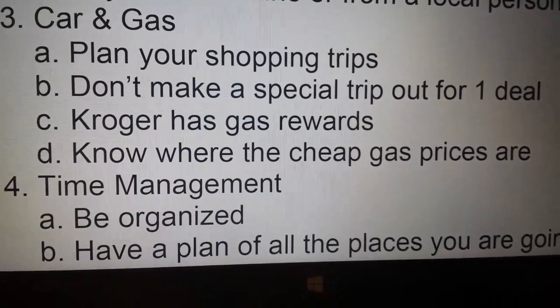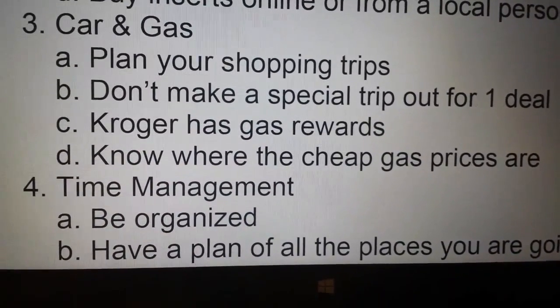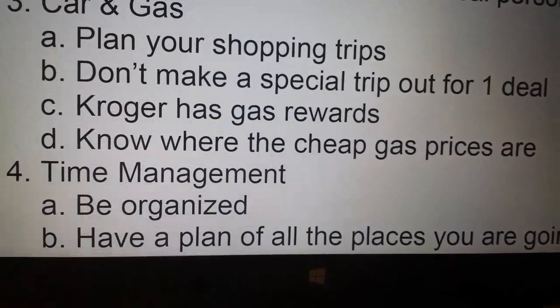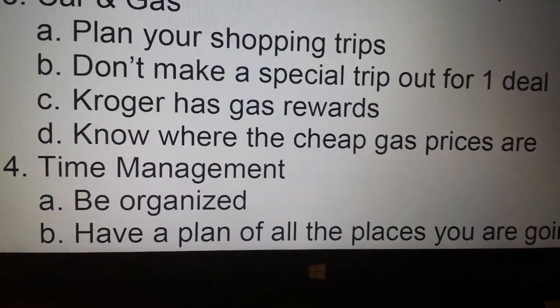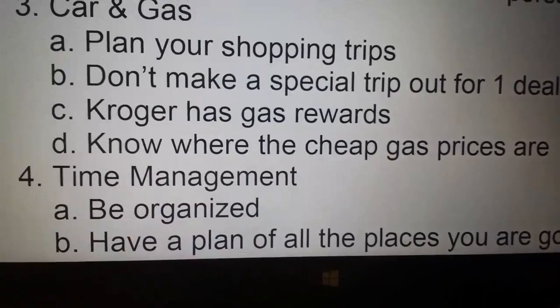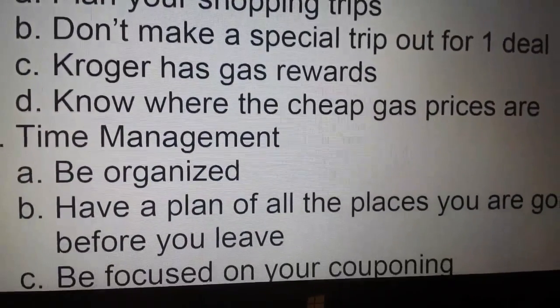Okay, so you take that into account. And know where the cheapest gas is. That's what I'm getting at here. Because the closer I get to Louisville, the more expensive gas gets. So I don't buy my gas down there in Jeffersonville and Clarksville. I buy it further north because it's cheaper. Okay? Time management.